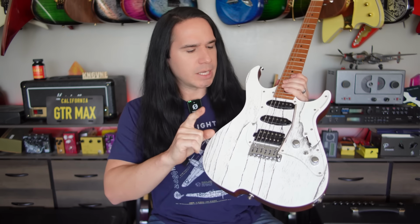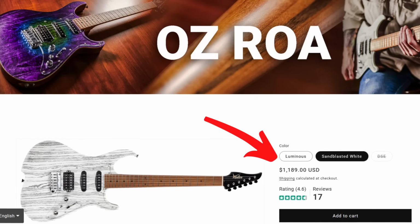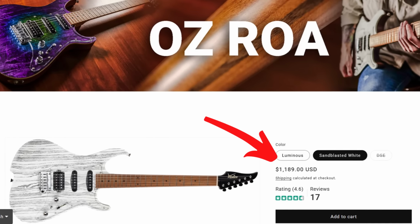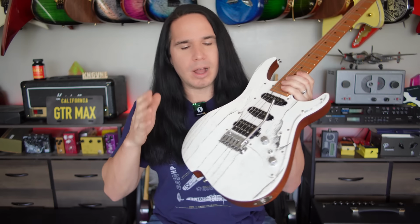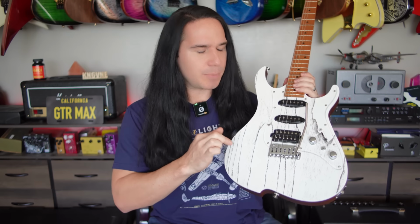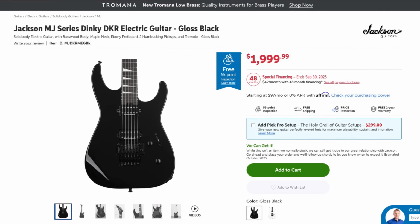And we'll go over the specs of this guitar in just a second here, but first I want to talk about the price of this guitar, right? This guitar costs right around $1,200. This is the Vola ROA, and depending on which finish you get, the price range is around $1,200 to $1,300. This one here is actually the least expensive color. It's like $1,189 for this. And while yes, it costs more than a Firefly or a Harley Benton, when you compare this made in Japan guitar to the new Jackson guitars that are made in Japan, those guitars start at around $2,000.